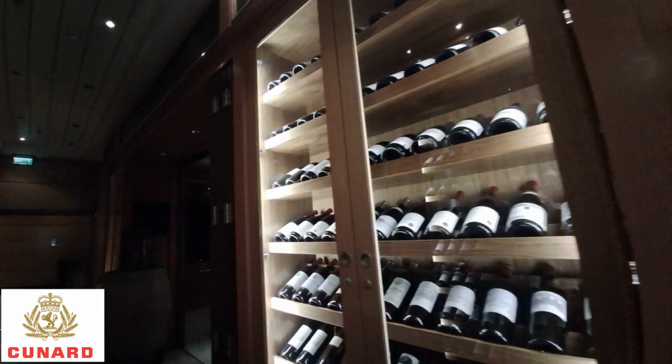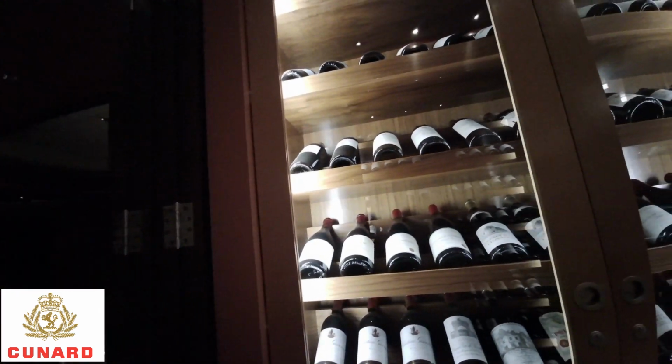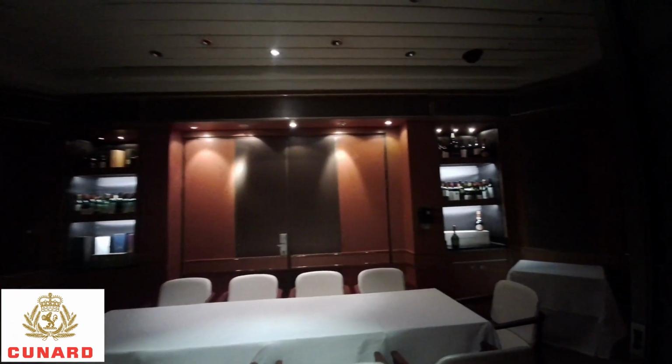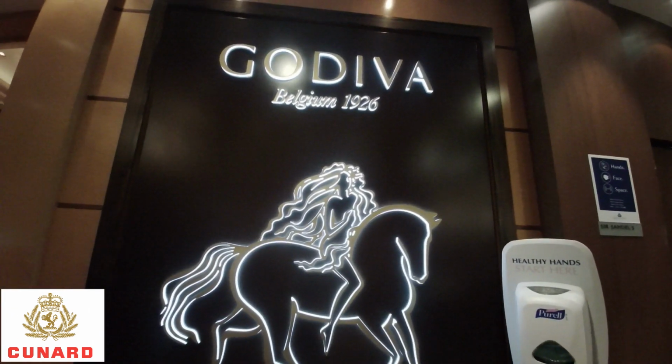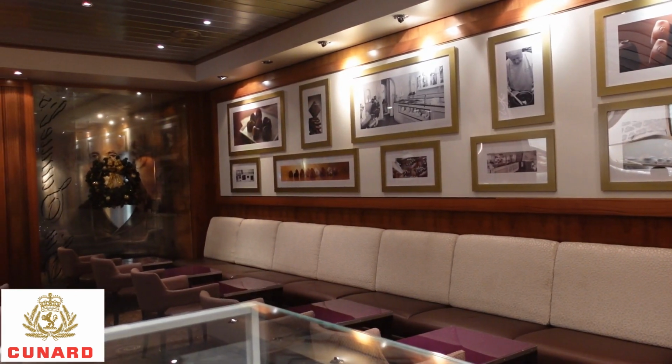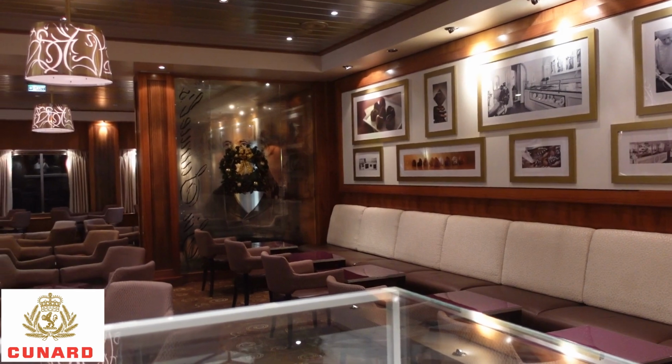Next up we have the tasting room with a huge selection of fine wines for you to indulge in. Next to the tasting room is Godiva at Sir Samuel's, where you can enjoy little snacks and beautiful quality hot chocolate and coffee.